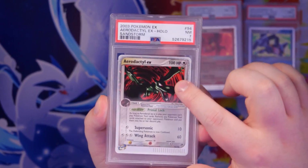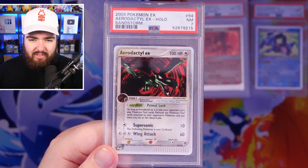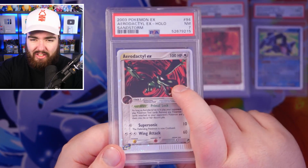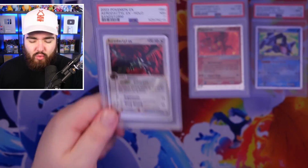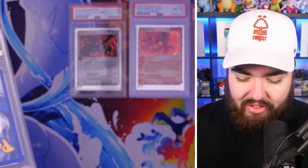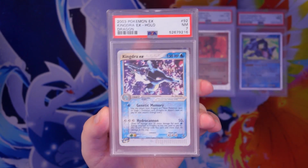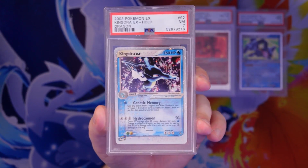Love this card though. Love the red there. I think I might have this card in a 10 that I bought actually, because I just love this card so much. The design is amazing. The Aerodactyl is almost green looking, and you've got the red spiral background. Really, really nice, and a pleasant card to look at. I like how we're going through different eras here as well. We're going from Ruby and Sapphire to Sandstorm to Crystal Guardians. We've got a whole mix of EX cards in here. Next up, we have a 7 on the Kingdra EX from EX Dragon.